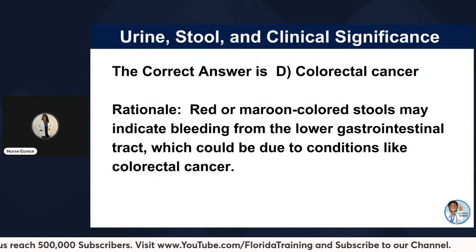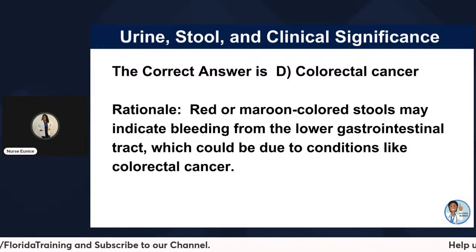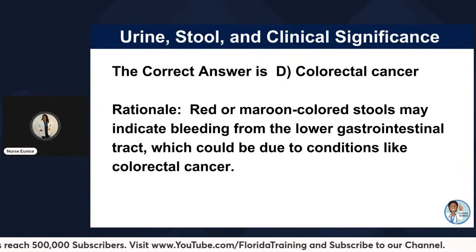So this is not digested blood. This is undigested blood, which is why the stool has changed color and it's red. And this can be due to conditions like colorectal cancer. With hemorrhoids, usually the stool is its normal color, but there will be specks of blood mixed in with the fecal matter.